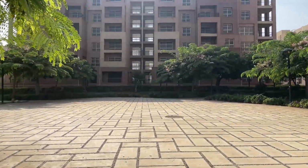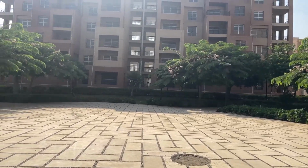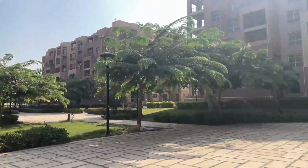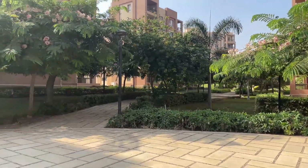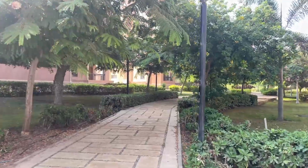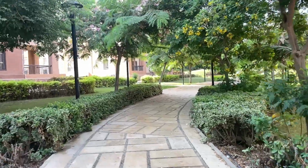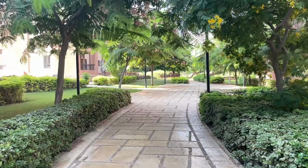You've got the whole city for yourself. Over here you got kind of a big circle. You could go on the left side or the right side. It's filled with greens. So let's just go to the right side. As you can see, it's very well taken care of. The bushes are trimmed perfectly. They're not overgrowing. They're not coming in front of the path.